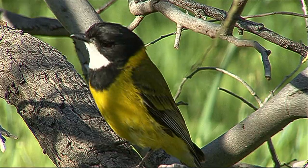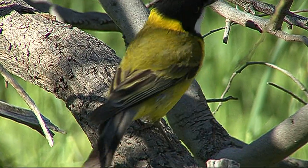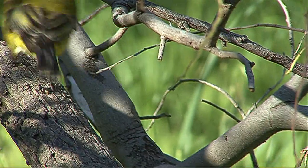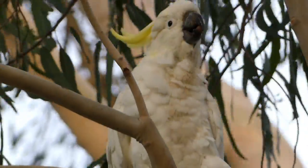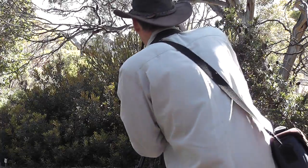That's the call we've been hoping to hear. The spectacular male golden whistler has turned up. Similar colouring to the shrike tit, but far easier to see. And here's another noisy boy who's hard to miss. The widespread sulphur-crested cockatoo, with its raucous screeches, is a very familiar Australian bird.